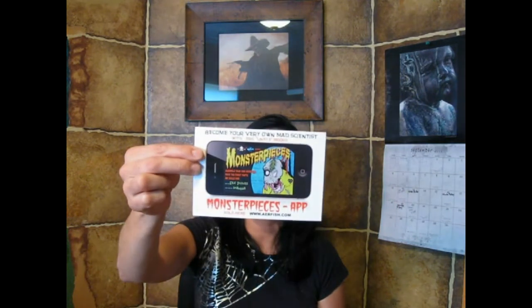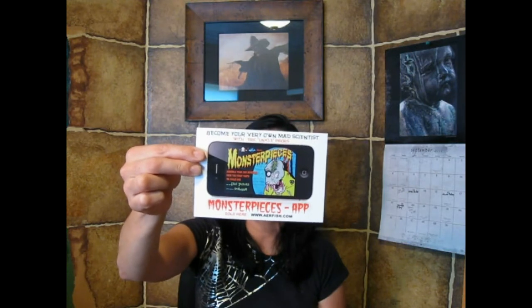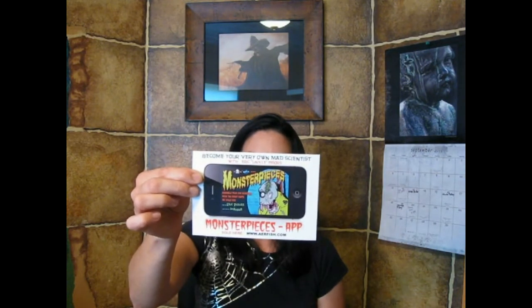There's a new app. I did a little blog post on it a while ago, called Monster Pieces, which allows you to take a bunch of pieces of Eric Uncle Piggers art and put them together into weird little characters. So that's Monster Pieces, and it's an iPhone, iPad app. So that's just some fun stuff.